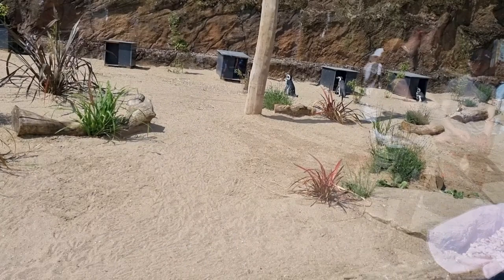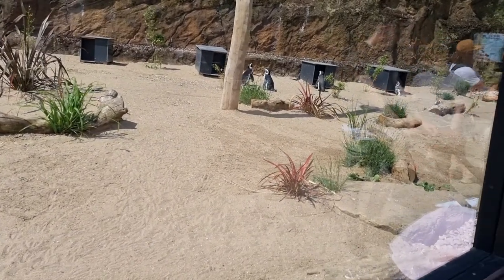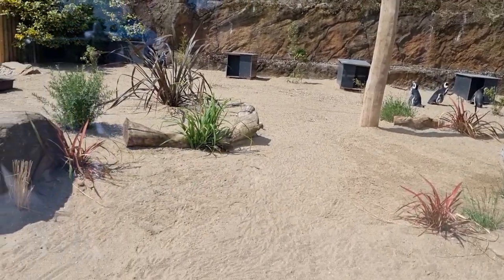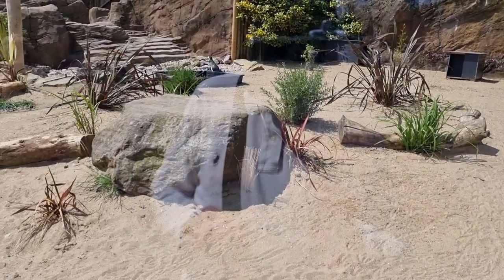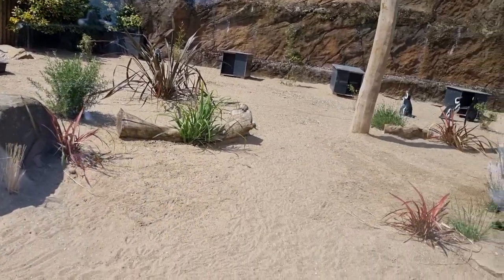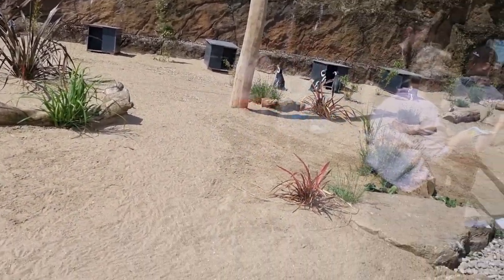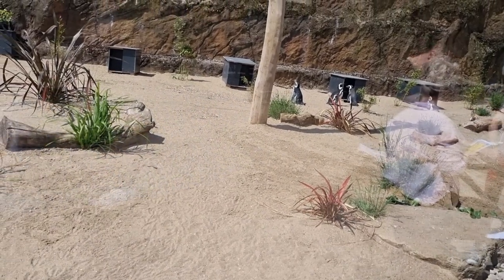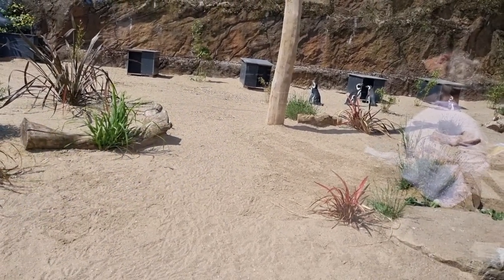Penguins. Yes, we're now looking at the penguins. Just part of where they live, very, very happily inside this Blackpool Zoo. Now what I'm going to do is I'm just going to walk you around the other side because there's a new viewing area which one and all will have to view these wonderful animals.